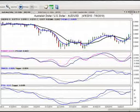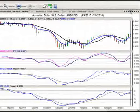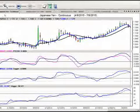So again, keeping things as simple as we can. When the blue line crosses the black line and all of our other indicators from the medium and longer term perspective support, we're looking to get into buy positions.